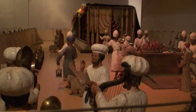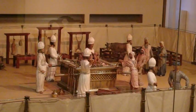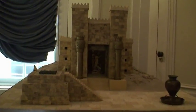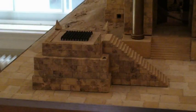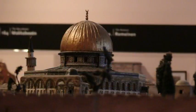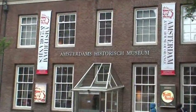But the reason we've come here is to see the Bible models, for there are hundreds of models of all different aspects. The tabernacle, statues of Pharaoh and gods, a brick from Egypt, Solomon's Temple. City of Jerusalem in Jesus' day, the Temple in Jesus' day, Church of the Holy Sepulchre, and the Dome of the Rock. Next we'll be going to the Amsterdam Historical Museum.